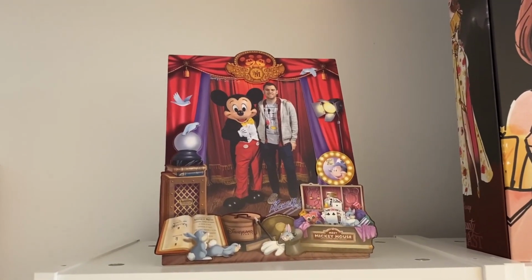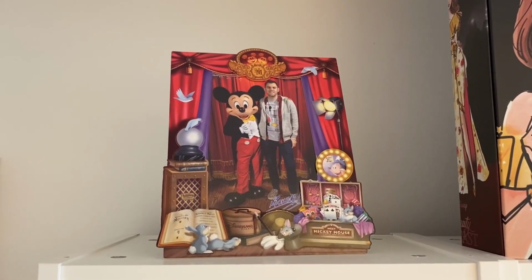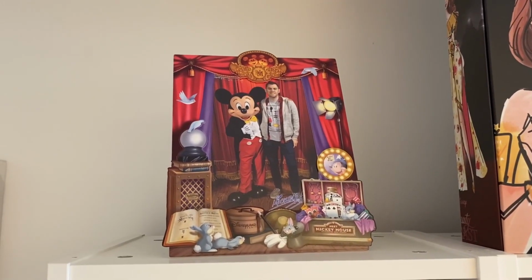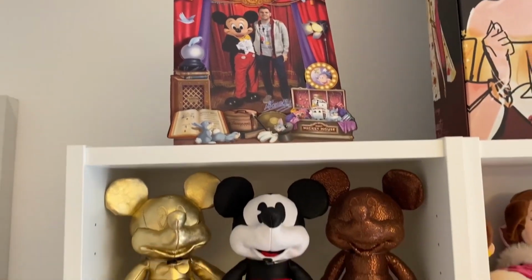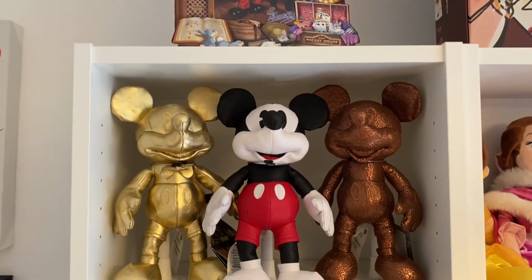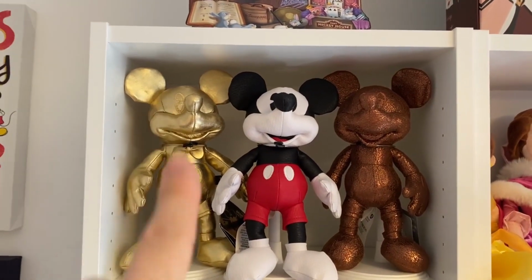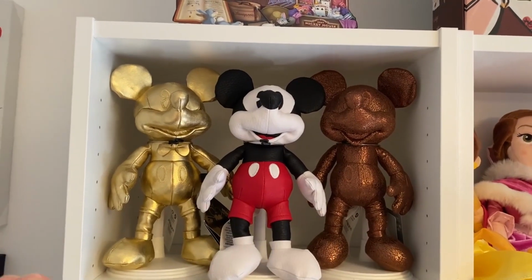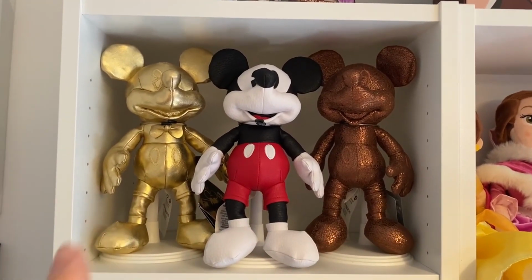On the top is my favourite photo from Disneyland Paris of me with Mickey. I love this one, and this is from my November 2017 trip. If we move further down, I then have these 3 Mickeys. So 2018, 2019 and 2020. Love all of them. They are on doll stands.